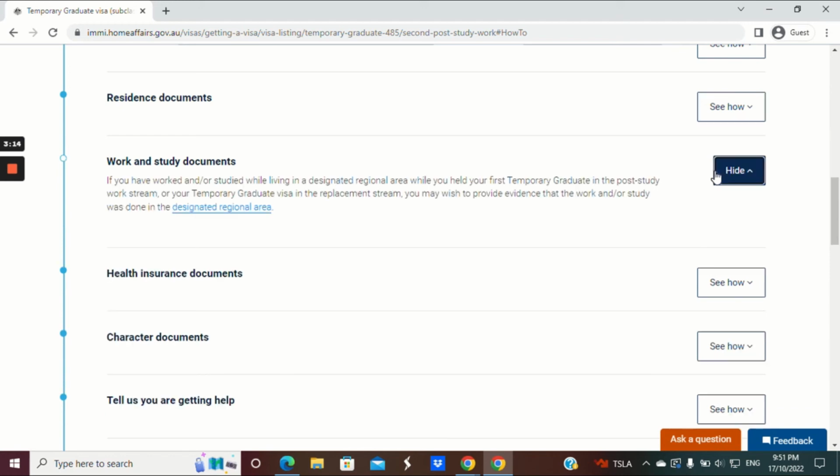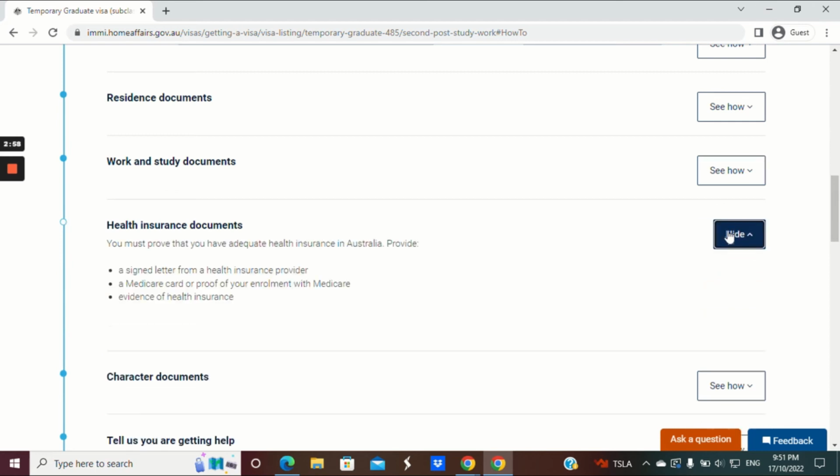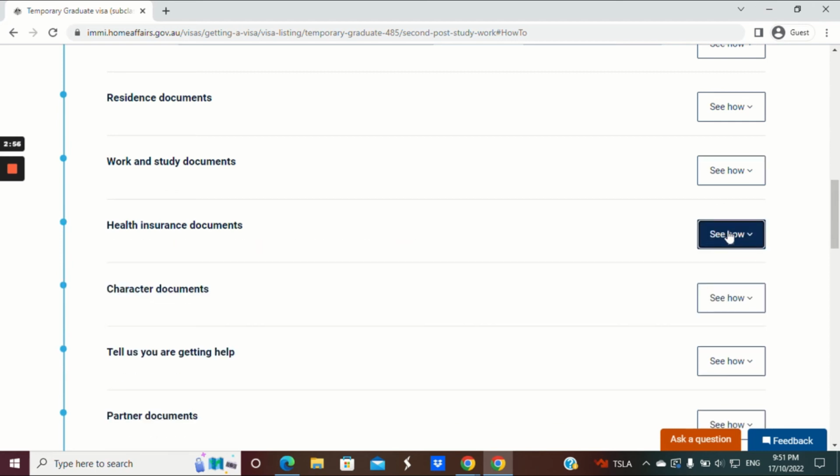Also, work and study documents. Again, if you also studied and worked, you need to show proof of that. So residence, work and study evidence. Your health insurance documents, you need to provide proof your health insurance is still valid. It would have been basically just continued from your previous temporary graduate visa. You're just extending it, so you need to show that the expiry date is in the future.